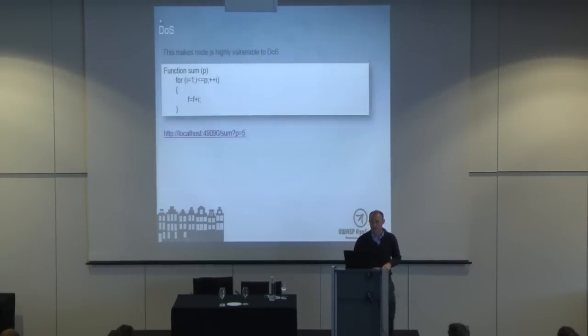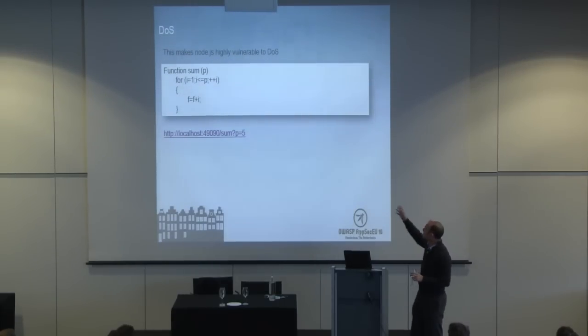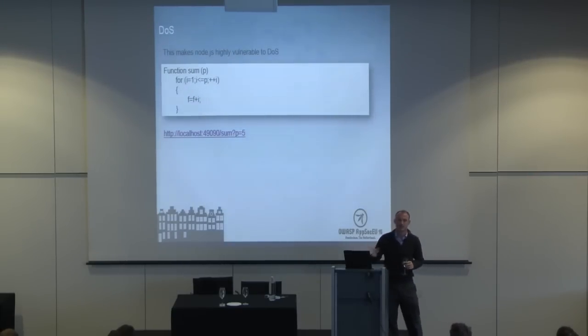So let's take a look at this kind of CPU-intensive code. This code looks for the sum of the numbers between 1 and n. For example, if we want to find the sum of the numbers 1 plus 2 plus 3 plus 4 plus 5, there is a Node.js application which does the following. Obviously, this can be improved, but I just want to show something that is CPU intensive.